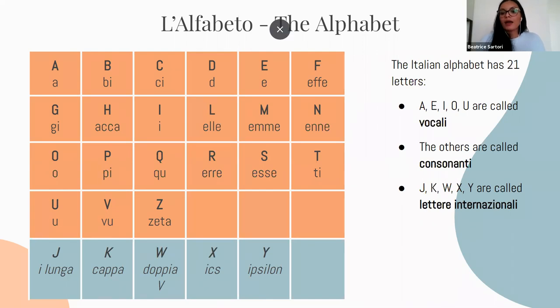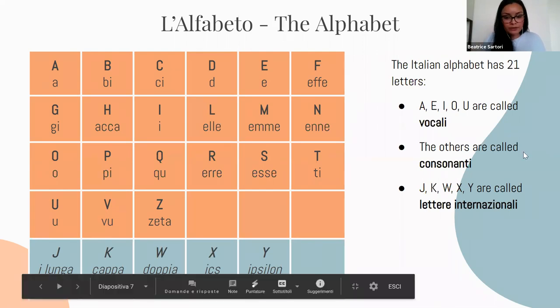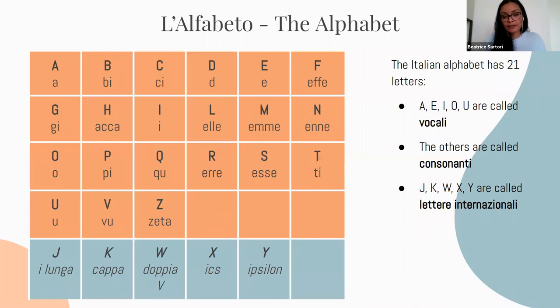As you can see here, the Italian alphabet has 21 letters. We have 5 vowels, vocali, A, E, I, O, U. And then all the other letters are called consonanti. Then at the bottom line, in a different color, you see what we call lettere internazionali. They do not officially belong to the Italian language, but we do need them because they are used in foreign words that we have in our vocabulary. Most of them are English words. So of course we need to list them, but they do not belong to the official alphabet.